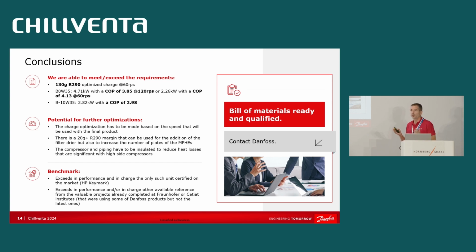So for you OEMs, we have a bill of material ready that is qualified. I can guarantee you the charge. I can guarantee you the performance. Now your job is simply to design the whole system, the assembly, take a look at vibration and insulation to get decent noise level results.